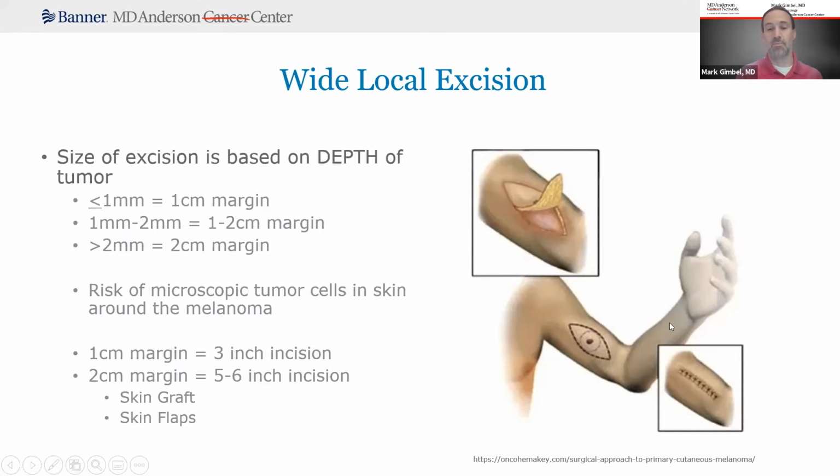That line, again, will be dependent on how long it is, on how deep that melanoma is. So for any melanoma where I do a 1 centimeter margin, it's about a 3-inch incision. And then for any melanoma that's a 2 centimeter margin, we're talking about a 5 to 6 inch incision. So it can be disfiguring.